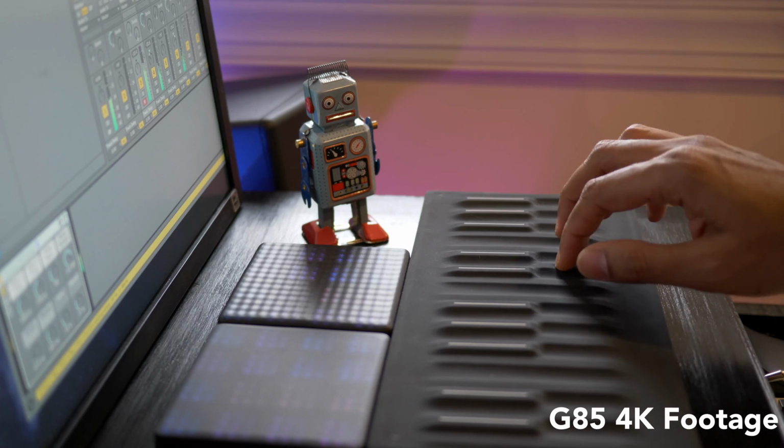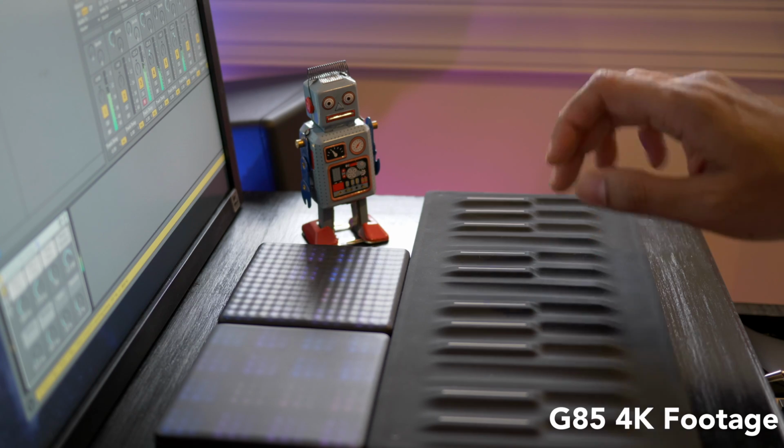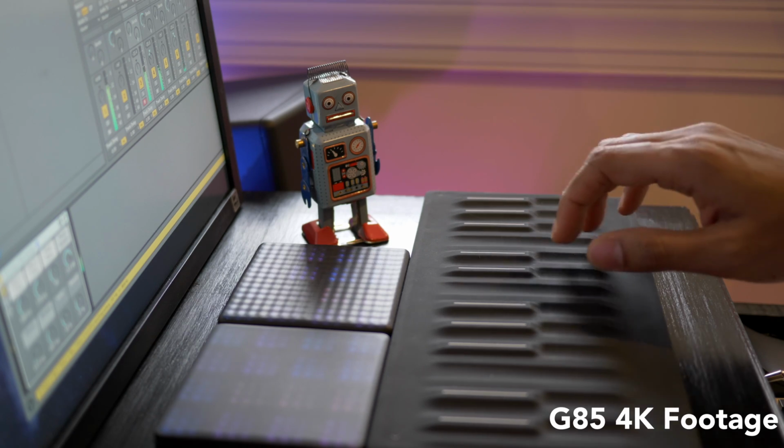Now, the GH5 isn't cheap. It's a $2,000 camera. That's just for the body. If you are looking for a cheaper alternative, I shot with the Panasonic G85 for a long time and I loved that camera a lot. It's 4K. The only thing that it didn't have was slow motion video. You can get that camera brand new for around $900 with a lens.